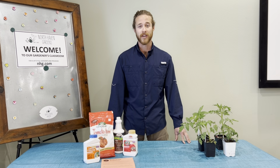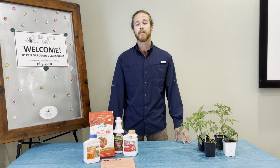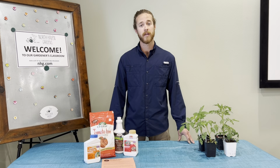If you're new to vegetable gardening or just haven't ever grown tomatoes before, I definitely recommend you pick up some transplants here at North Haven this spring. They're one of the highest yielding plants that we as gardeners can grow, making them very affordable, and the possibilities in the kitchen are endless. Tomatoes have a reputation of being very finicky to grow, but the garden advisors here at North Haven can equip you with the right knowledge and tools in order to ensure a very abundant harvest.